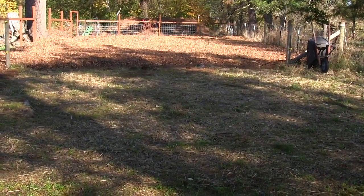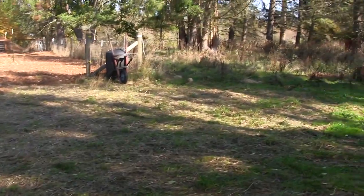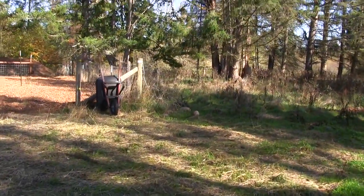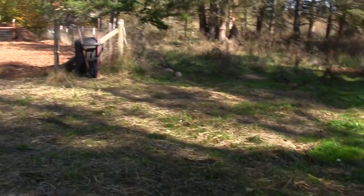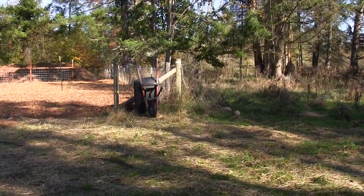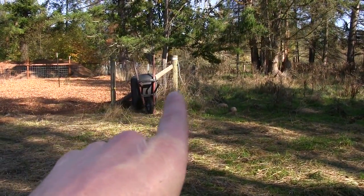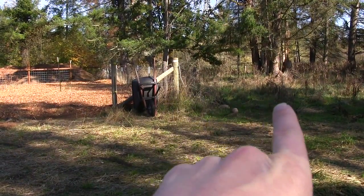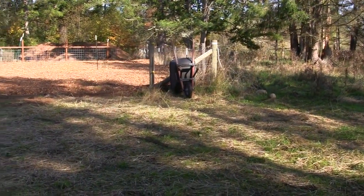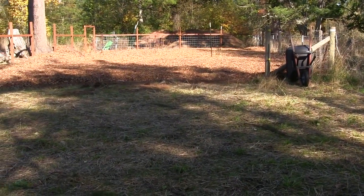I'm considering filling this whole grass area in and just running a fence all the way to the end here, about 24 feet out from that last post you see, and expanding the bed, and then even running the fence another 12 feet, so it would be right over here all the way down along the fence line, and putting fruit trees in there. So it's a lot more work to expand all that, but I've got the manure and I've got the wood chips.